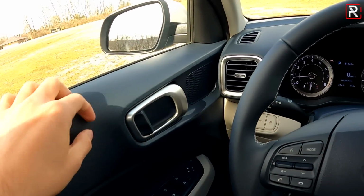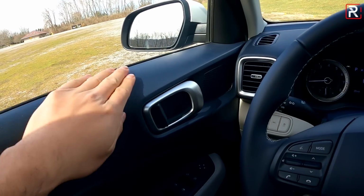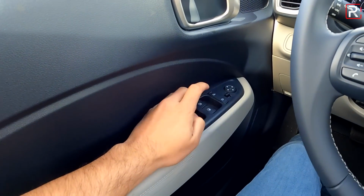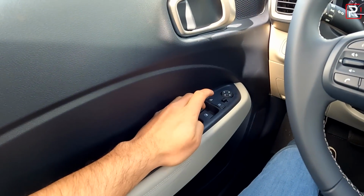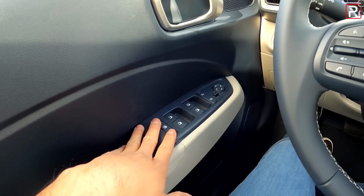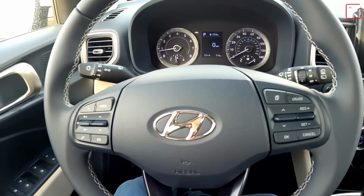The materials on the door panel are also hard touch plastic, which didn't really surprise me. At least it's a nice high quality feeling plastic. The window switches also have a tactile, nice satisfying click. The driver window is automatic up and down, and that's the only window that has the auto function. Everything else is just manual, or you have to hold the button. You can't actually just do a one touch feature.